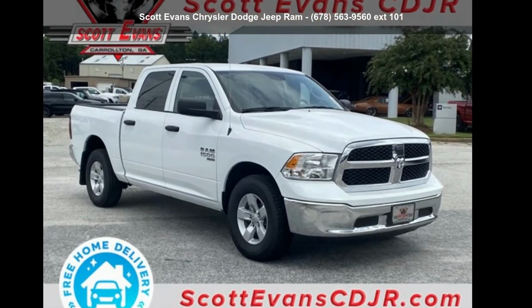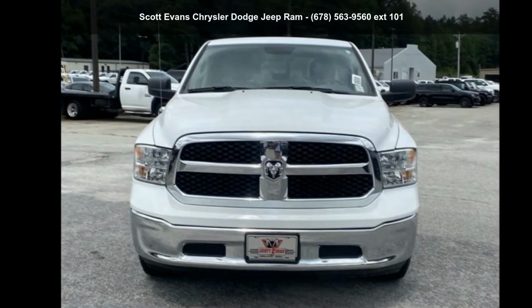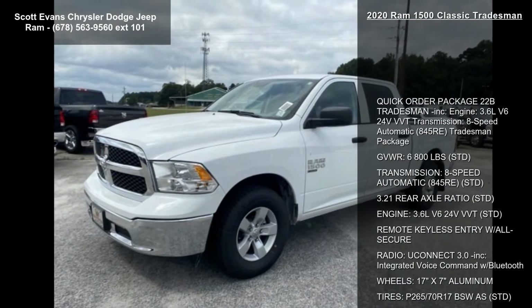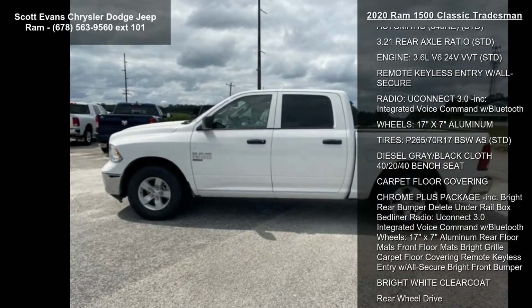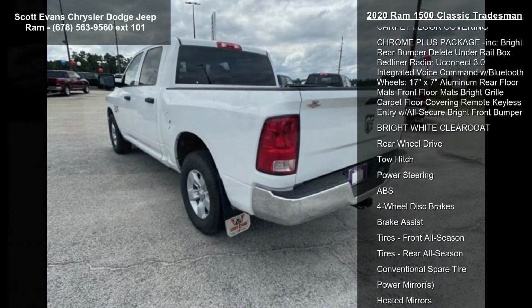Imagine yourself in this Ram 2020 1500 Classic Tradesman. If you are looking for an automobile with great features, look no further. Some of the top features included with this vehicle are Quick Order Package 22B Tradesman included, engine 3.6L V6 24V VVT.